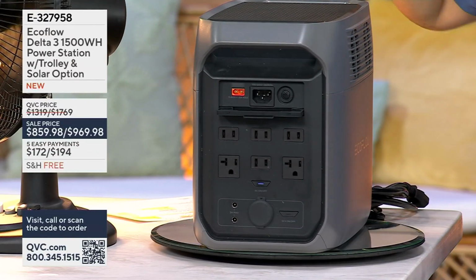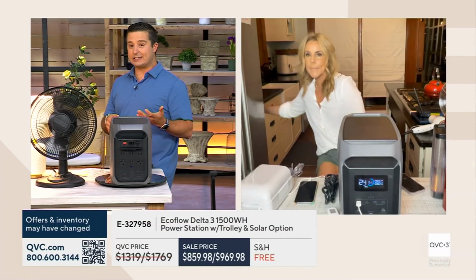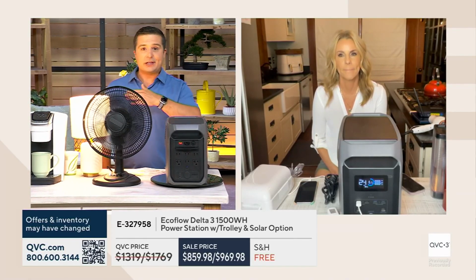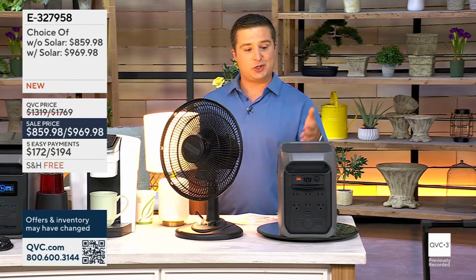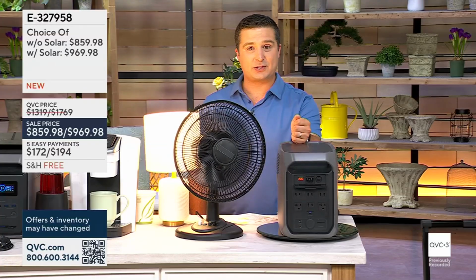We love the fact that if you are getting that solar panel option, not only does this allow the sun to recharge this, but it also is something that will really help you in that time where there is no way for you to be able to recharge this. When you're in that power outage, we give you all the options. You can go plug it into your car. You can go ahead and you could use the sun with that solar panel.